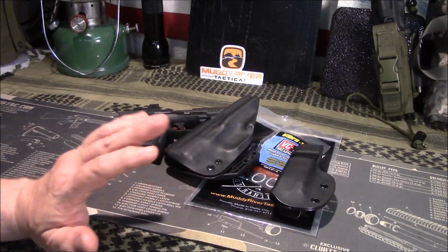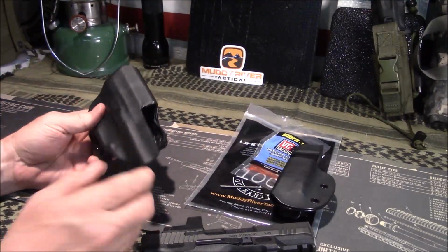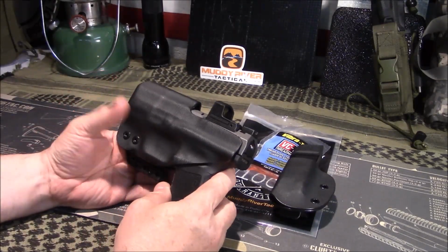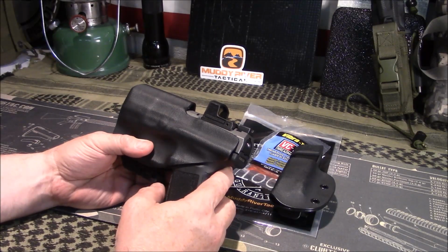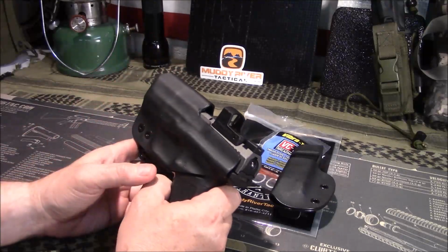Let's take a look at the holster and what all you get and how I ordered it. So when you're getting Kydex, guys, and I'm sure everybody's talked about this, there's two things I look for that's really important to me. The fit of the firearm itself, first and foremost, and then the finish. How is it finished, the holster itself?